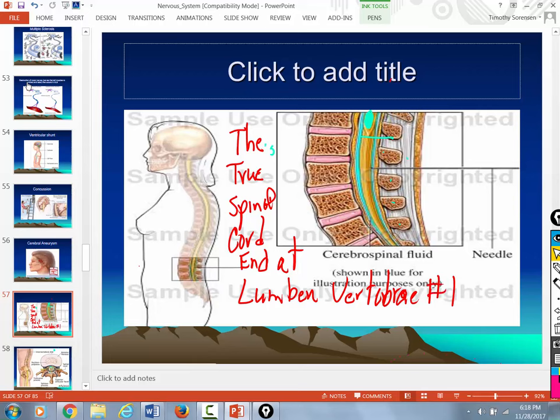How many lumbar vertebrae do you got? Five. L1, right here. The true spinal cord, the thick spinal cord, ends at L1. Say yes. But as you can see, what is this, turquoise? This is the subarachnoid space, and cerebral spinal fluid circulates around the entire spinal cord. Tell me you got that.